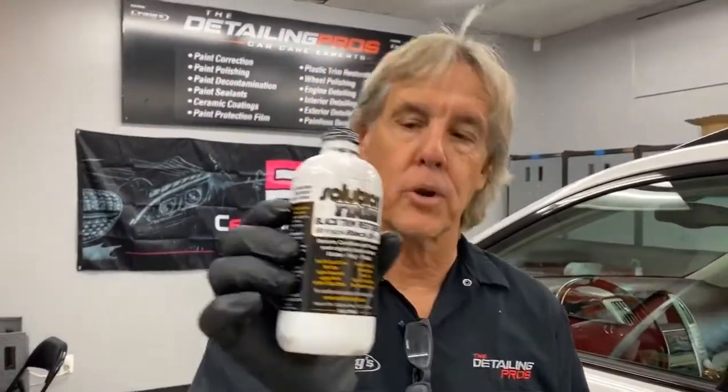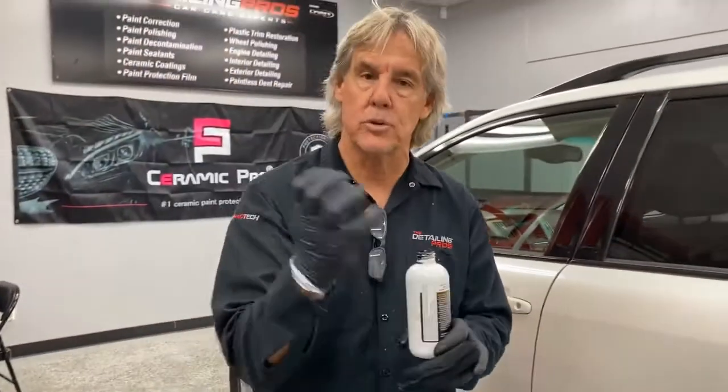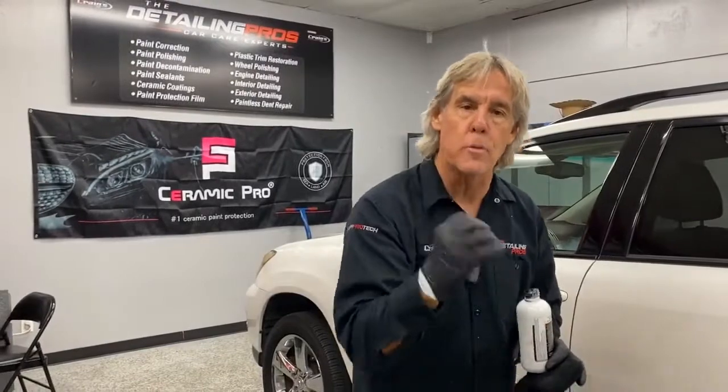So like I said earlier on the plastic trim, my good friend, longtime buddy, 11, 12 years now, Solution Finish, Chris West. Amazing guy. He really took a lot of time, energy, and effort to put out a product that is not a dressing. It's actually a carbon-based product. So when you use this, it actually goes in, kills the oxidation, replaces it with carbon, and now you've got a restored piece of plastic.